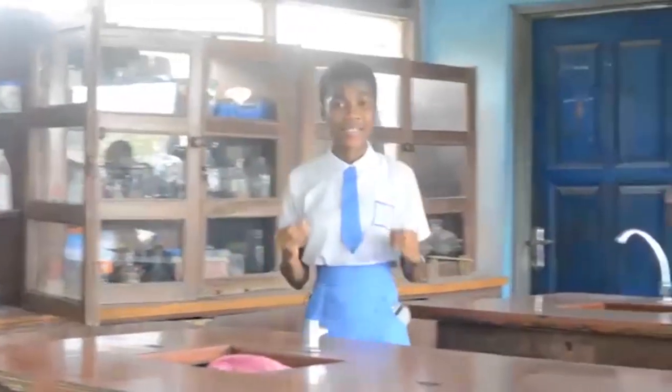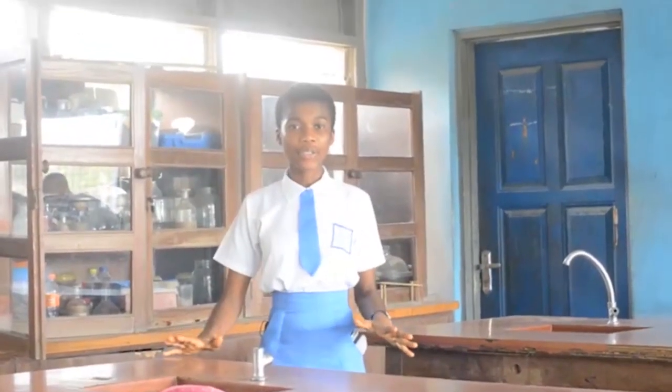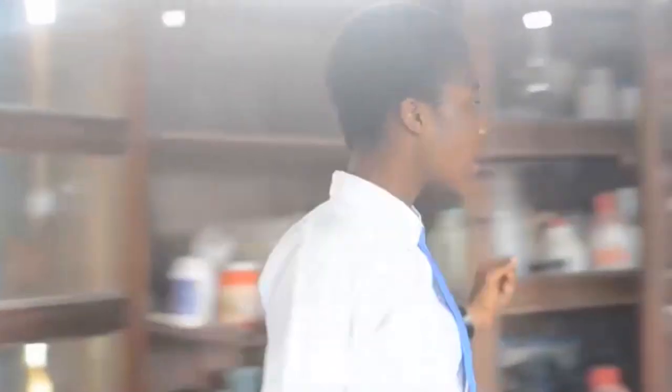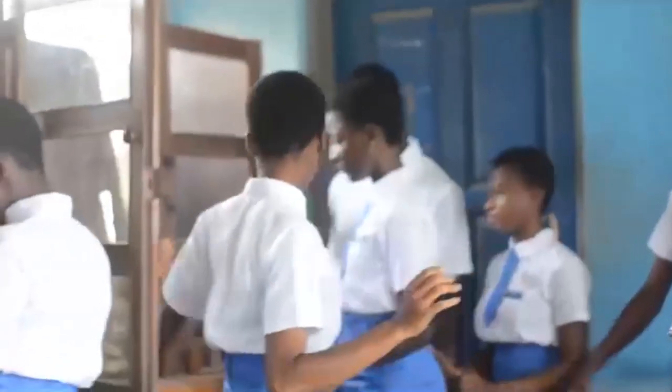So this is why we need the 10,000 Ghana cedis, so that at least we can make something for this lab. But this is where we keep most of our specimen and then our chemical. And as you can see, the chemicals here are all expired. And then the equipment here and then the instrument. And then some of the specimens are now smelling because we don't put the right chemicals in it to preserve it. Please come and have a look at our specimen.